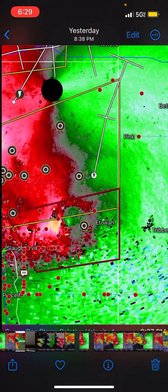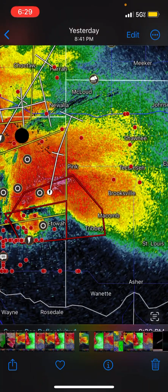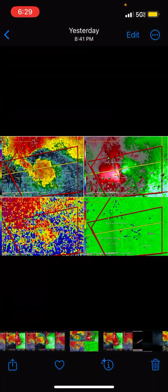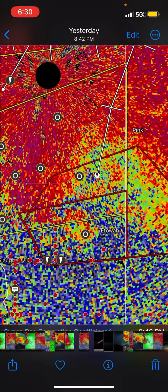And here's a really textbook tornado signature near Etowah with the debris signature. Look at that. Honestly, I haven't had something this impressive in a while. There's another shot of it there.